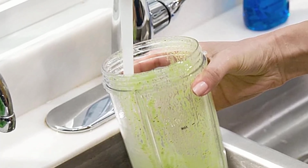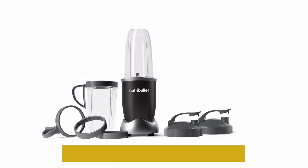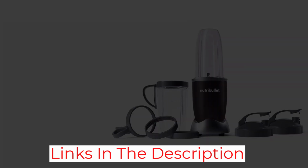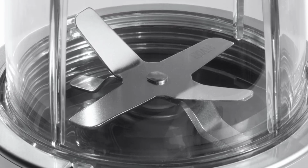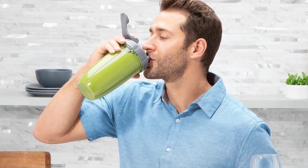I simply add all my ingredients to the jar, twist on the cap, attach that to the base, and press the whole thing down to blend. My hand acts as the power button, meaning I can easily pulse by pressing down and lifting up as needed. And the jar takes up hardly any space in my dishwasher. This is also the model most of the pros I talked to recommend.